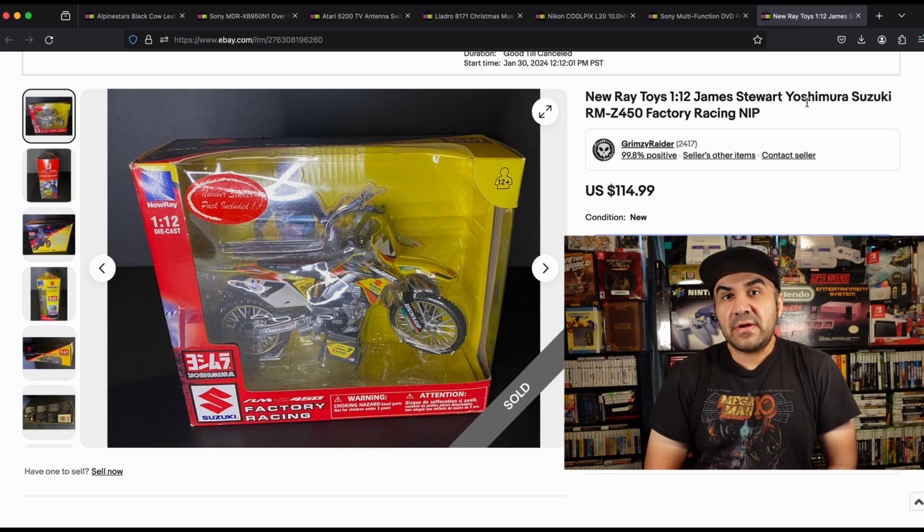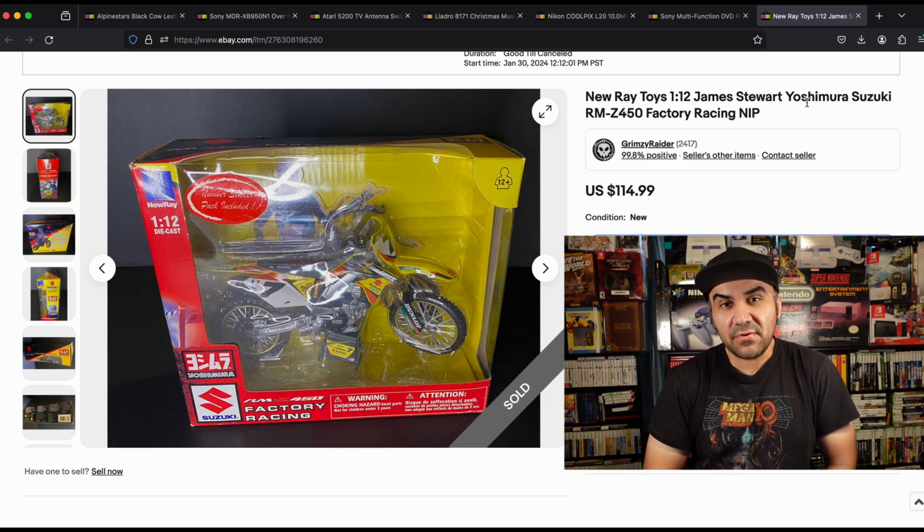When I picked it up, I had no idea it was worth this much money. So I just saw it and I remembered the name James Stewart, and that rang a bell, but I wasn't sure. I was like, yeah, it can't be worth that much. It's just a little toy. Brought it home, did a little bit of research, and a used one sold for like $60 to $70. So I was like, okay, this is new.